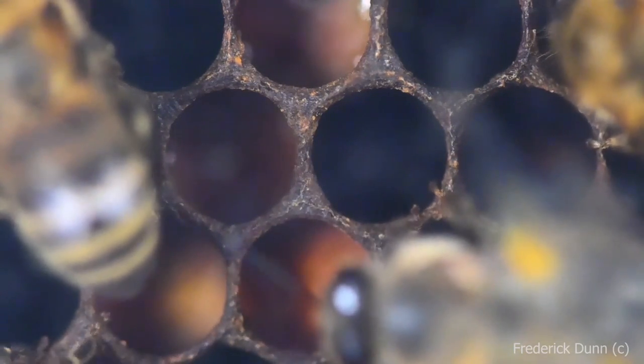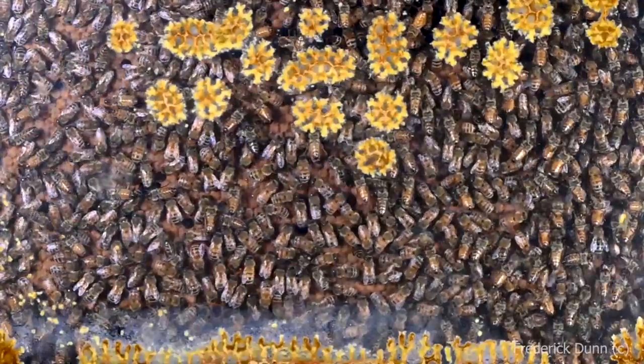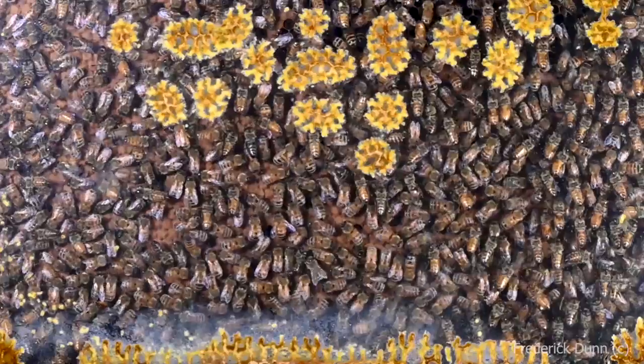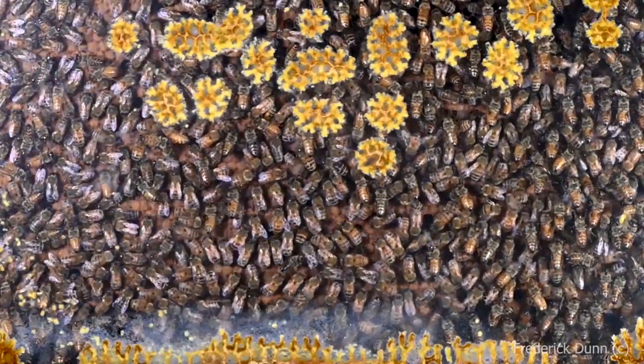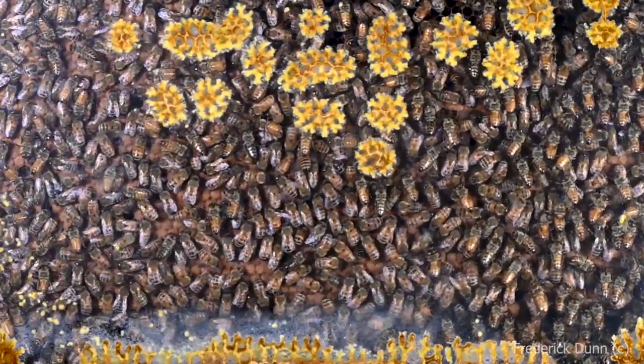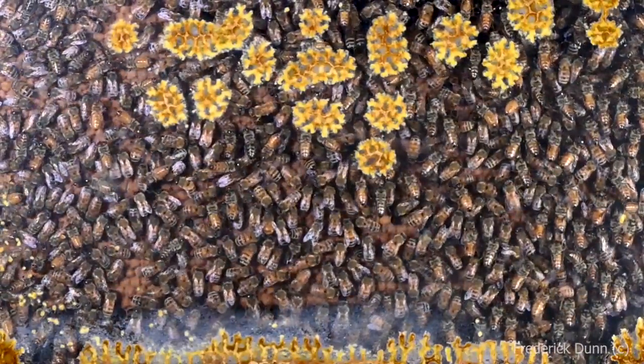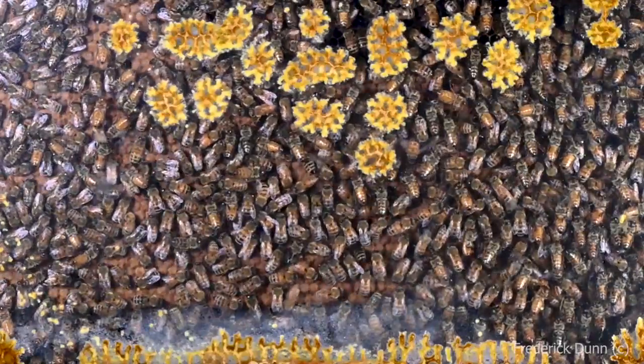We're looking at the bright orange and yellow here, that is, of course, pollen stores. Now we're looking in the early morning, look at the brood frame. You'll see bees that are grabbing and vibrating, and they seem to be doing nothing in particular except vibrating. They are starting out their morning.